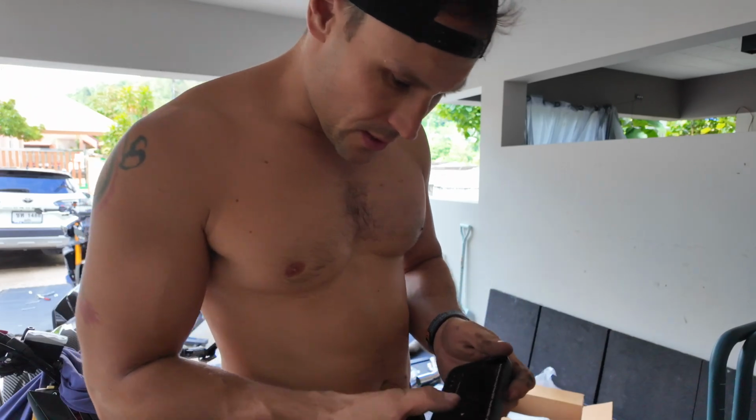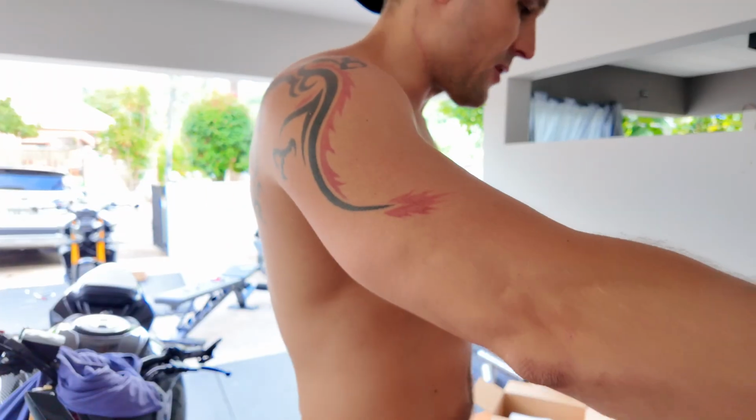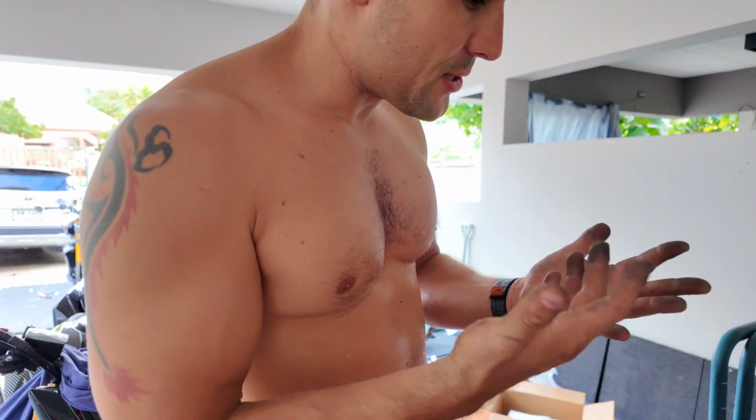I do have a little bit of grease as you place them back into the engine block. That is my next step. But first off, gotta wash my hands, because I do not want this beautiful exhaust full of fingerprints that I potentially won't be able to completely clean afterwards, so let's wash up.